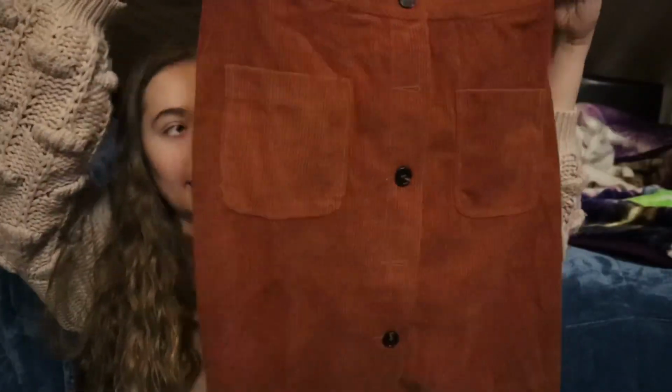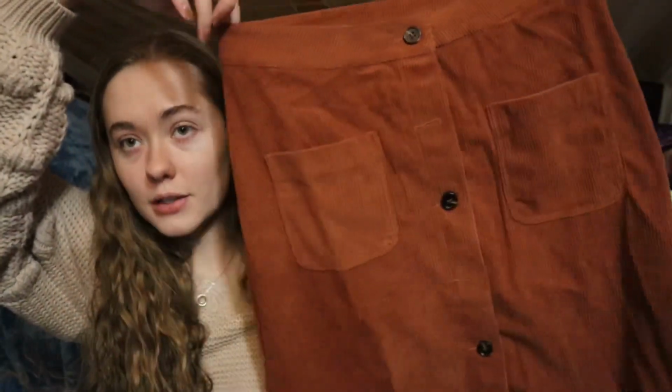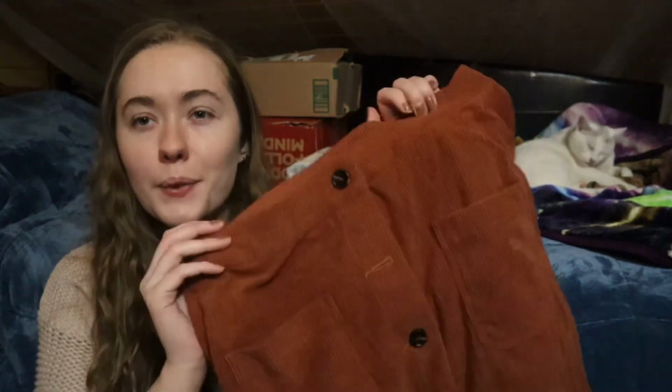This is what the skirt looks like. The color on the camera is not exactly what it looks like in person. I think it's just the lighting, but it does have an orangey brown tint to it. It's like a burnt brown, but it's really cute. Love that. This is also from them.